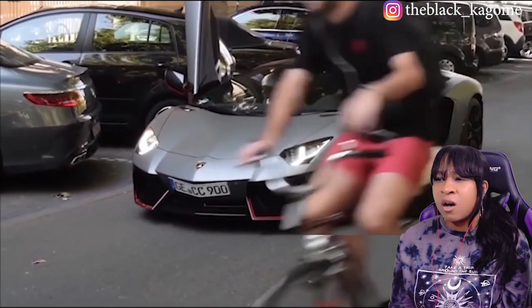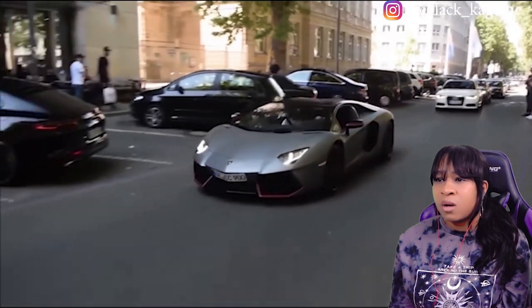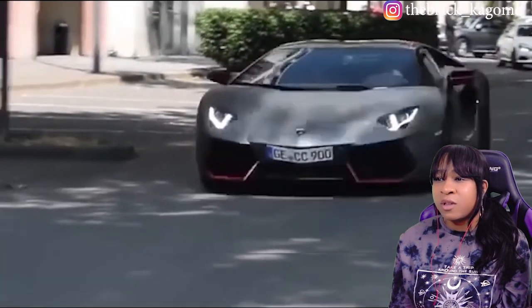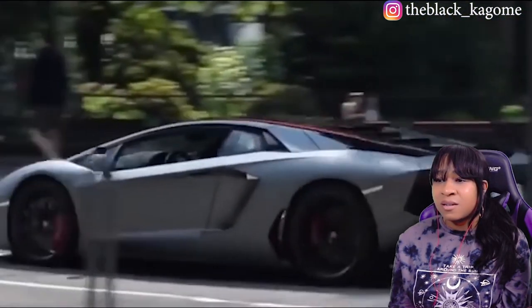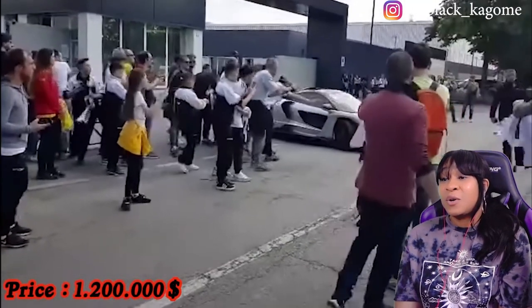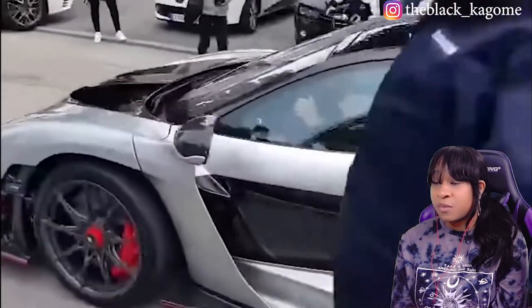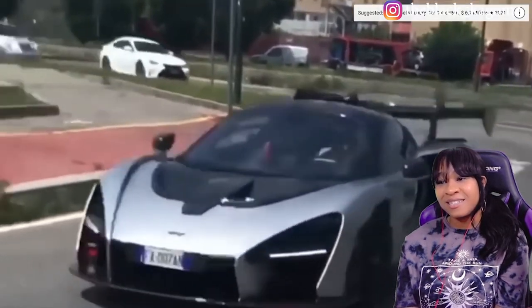Oh, that's a sexy car. Oh, I love the red trimming, the detail. Oh, I love it, with that gunmetal gray. It just looks like a toy. Number 6, McLaren Senna. Okay. They played the right music for these cars. It got real sexy.